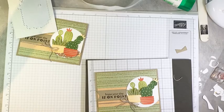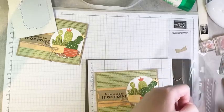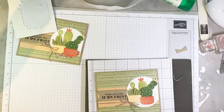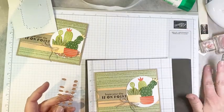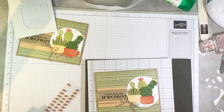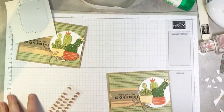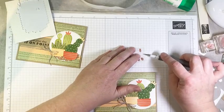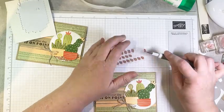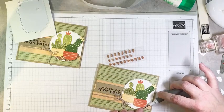Okay, now the last touch is some of these awesome Pebble Embellishments. Now these are also in the mini. Sadly, they are not carrying over to the annual. So these have been in and out of stock for months since the mini kind of went live. And I would really encourage you, if you love these, to pick up a couple extra packs sooner than later, because you don't know when they're going to run out and whether or not we're going to get more in before the catalog goes away.